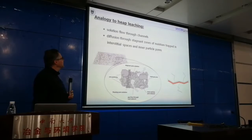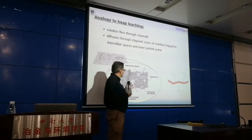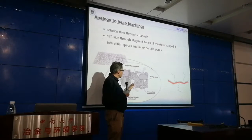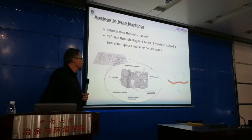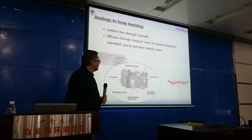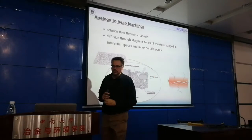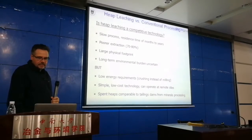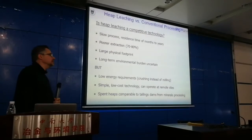The similarity of heap leaching and in situ leaching can also be seen in the fact of, if you remember the picture that I showed earlier with the solution and gas flow competing for the space, and you have essentially the diffusion into rocks, and that can be seen as an analogy in situ leaching. Then you have material flow through a discrete channel on the one hand, but you also have diffusion into the stagnant zones that surround that solution. So that just summarizes the complexity of the processes that are taking place in heap leaching.